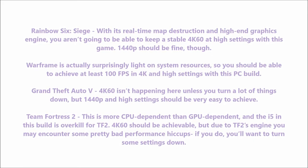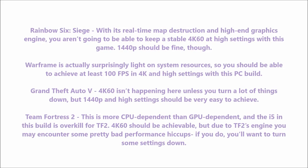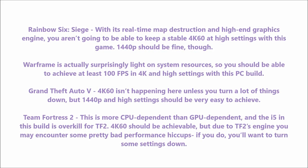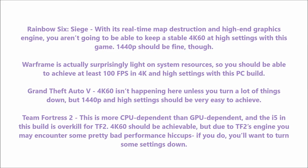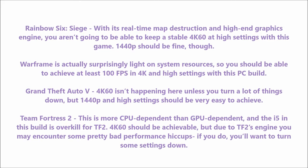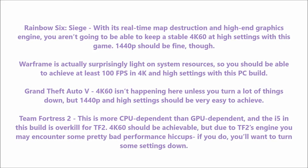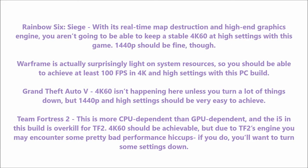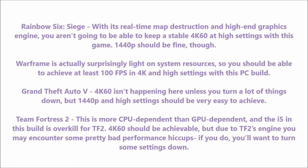Warframe is actually surprisingly light on system resources, so you should be able to achieve at least 100 FPS in 4K and high settings with this PC build. Grand Theft Auto V, 4K 60 isn't happening here unless you turn a lot of things down. But 1440p and high settings should be very easy to achieve.